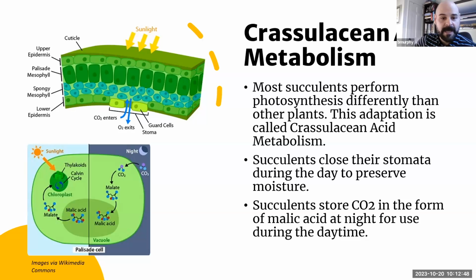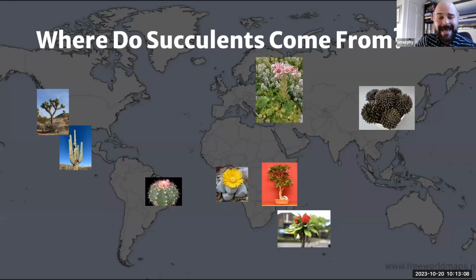The diagram on the left here is a more complicated depiction of the crassulacean acid metabolism than I will get into at this point today, but there's a lot of interesting information online about the way that plants can photosynthesize in alternative fashions. I think I put a resource link in the guide for y'all if you want to learn a little bit more about the CAM. It's also abbreviated as CAM.